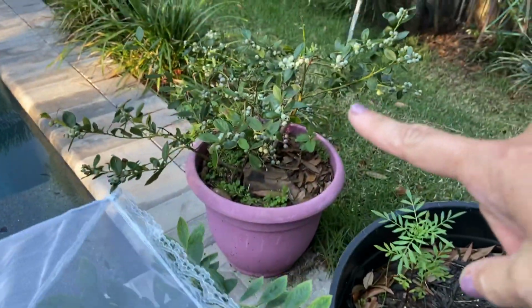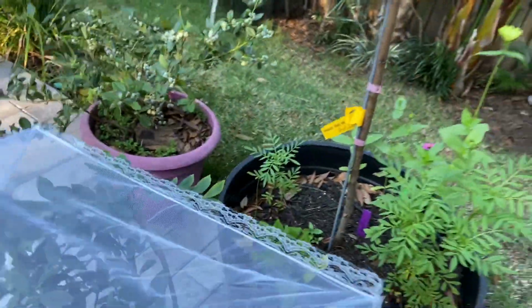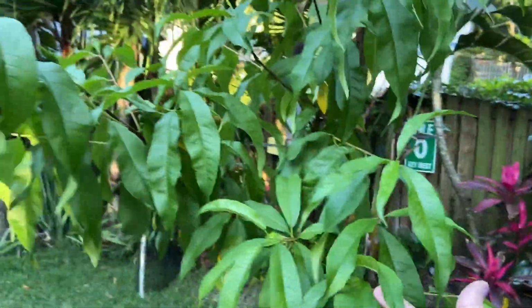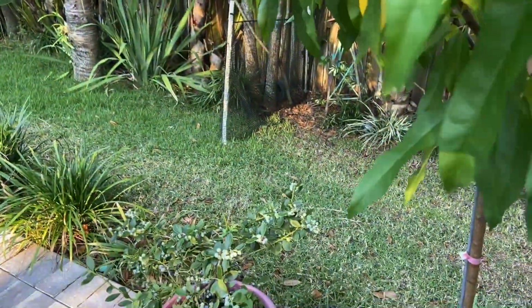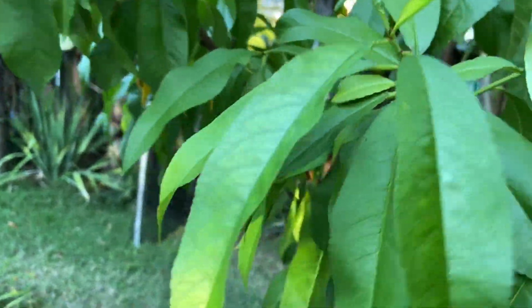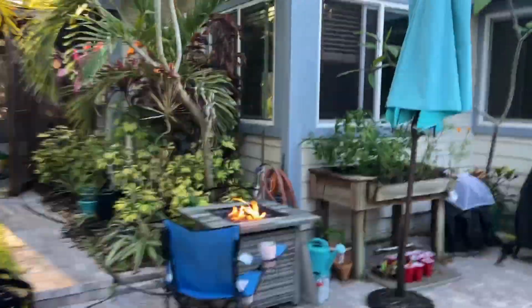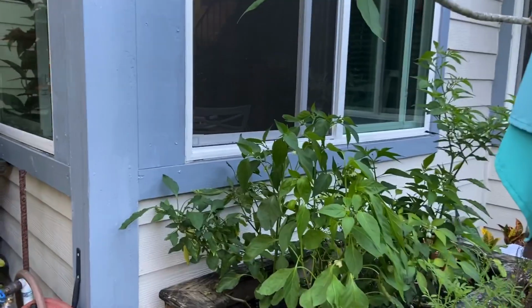More blueberries. They've been turning blue a little bit every day. My peach tree, first year, got 1 peach on it. Not too bad. I'm pretty happy with that. I wasn't expecting any, so the fact that I have 1, I'm happy. My little fire I'm having, enjoying the beautiful weather.